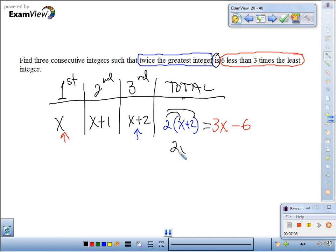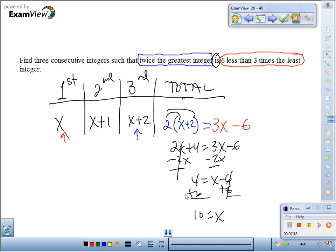Distribute. 2x plus 4 equals 3x minus 6, minus 2x, minus 2x. 4 equals x minus 6, plus 6, plus 6. 10 equals x. Therefore, x is 10, x plus 1 is 11, and x plus 2 is 12. Am I done? No. No. It says find three consecutive integers.